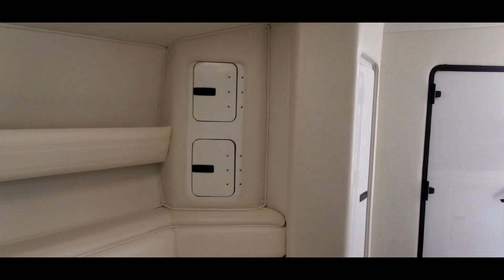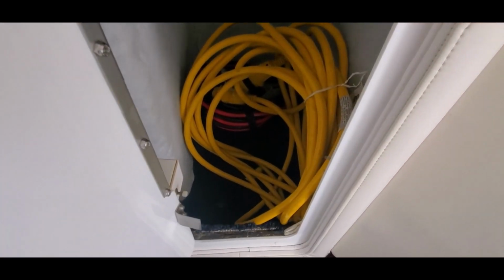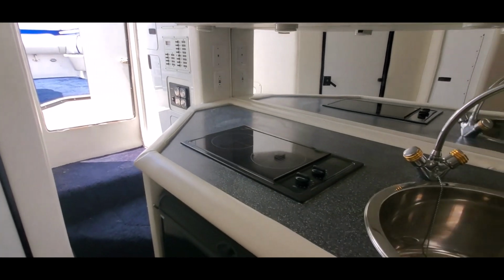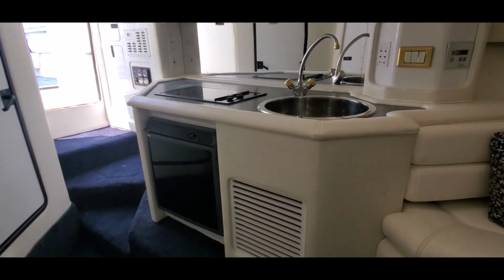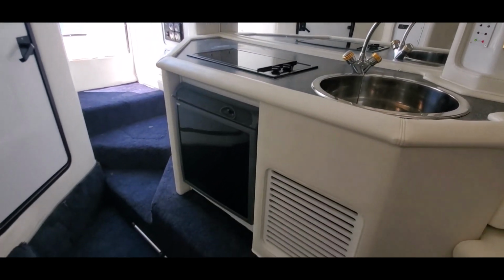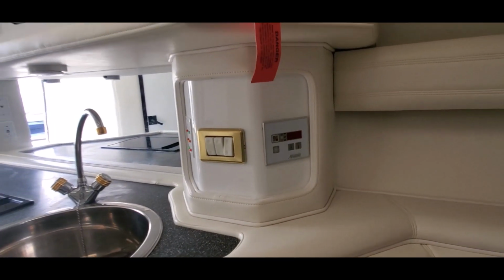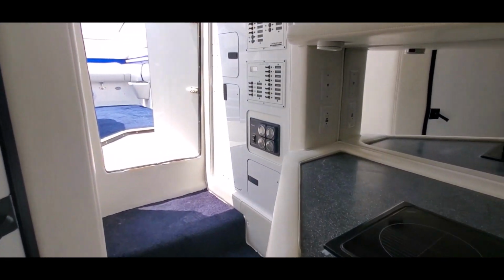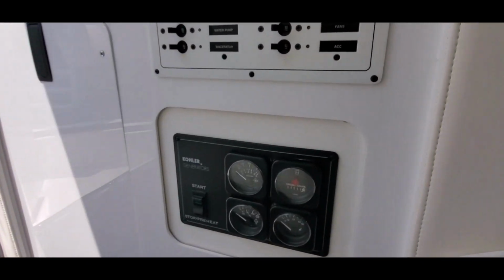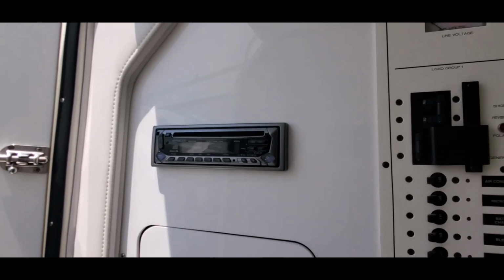We've got some storage panels on the side here. Storage locker here. Got a hanger. Shore power cord. Very nice galley setup in this boat. Got a large stainless sink, stovetop, fridge cooler. You also have a microwave. Got cabin air conditioning. Boat is equipped with a Kohler generator. Got 90 hours on the meter for that one. Kenwood CD stereo.